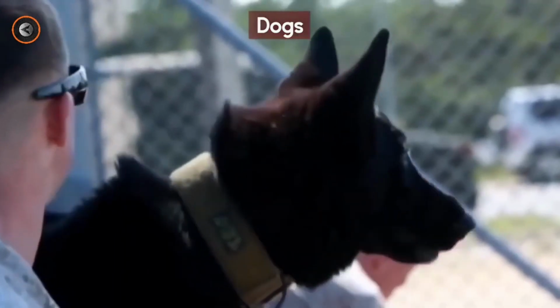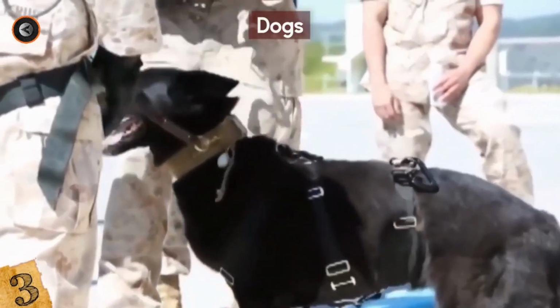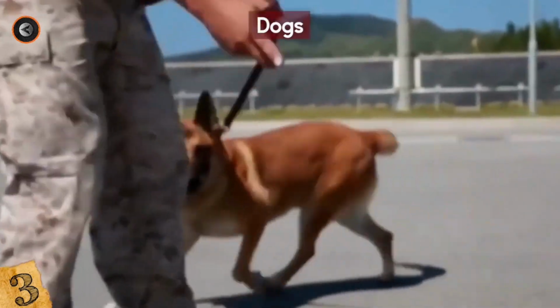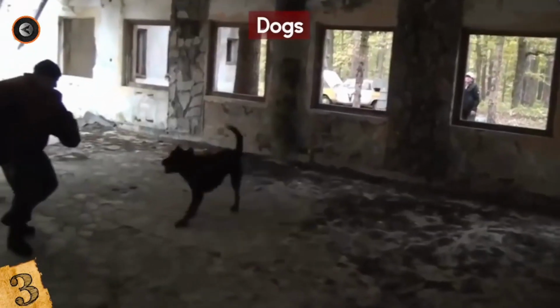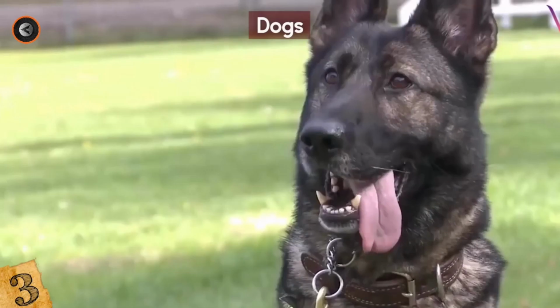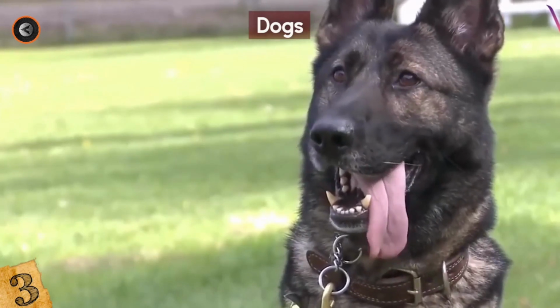Number 3. Dogs. While dogs have been used in military conflicts for hundreds of years, it was not until World War II when they were officially recognized as an asset by the United States. One of the earliest accounts of dogs fighting in battle comes from the early kingdom of Lydia in Asia Minor around 600 BC, which is where a pack of Lydian war dogs routed and killed a number of invaders. Dogs were used extensively by the Egyptians, Greeks, Romans, and even Attila the Hun.